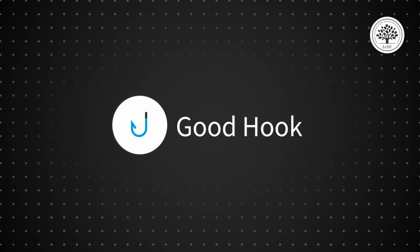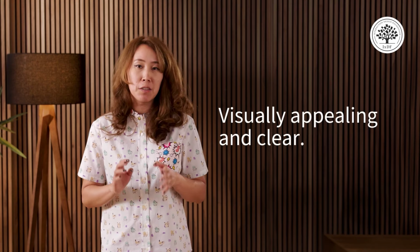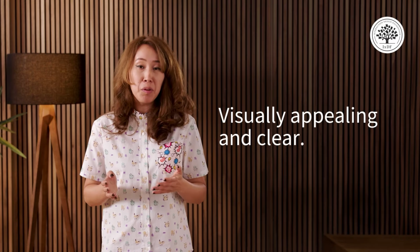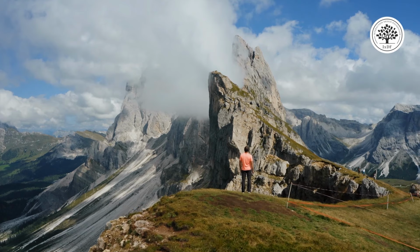So what's a good hook? A good hook needs to be visually appealing and clear, even if you don't specialize in visual design. After all, we are visual beings and we rely on our visual perception to gather initial impressions. So the aesthetic look of your portfolio should not turn people off.